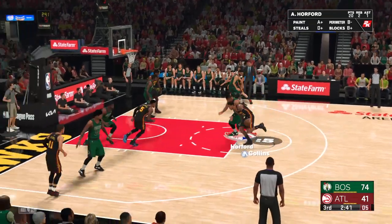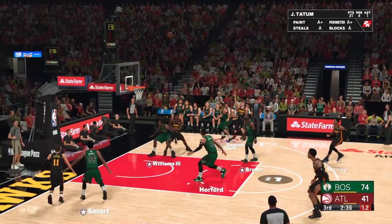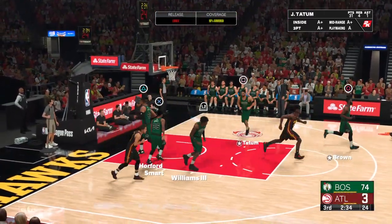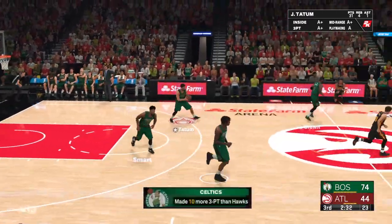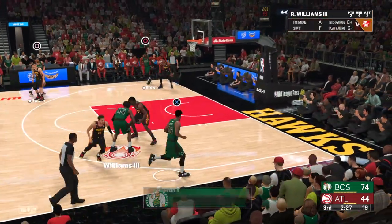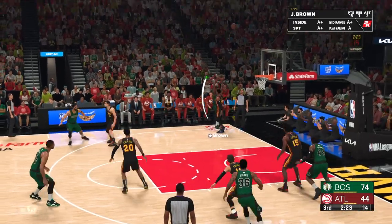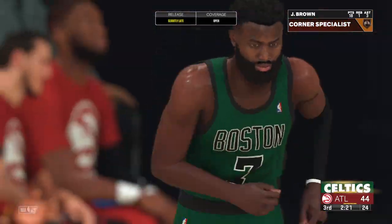Collins looking around. 6 to shoot. Murray with the bounce pass. The 3 from Bogdanovich. Buries it from 3-point range. Bogdanovich has got 6. Whether wide open or with a man right up in his face, Bogdanovich shows nice touch with the 3-ball. Brown, good.